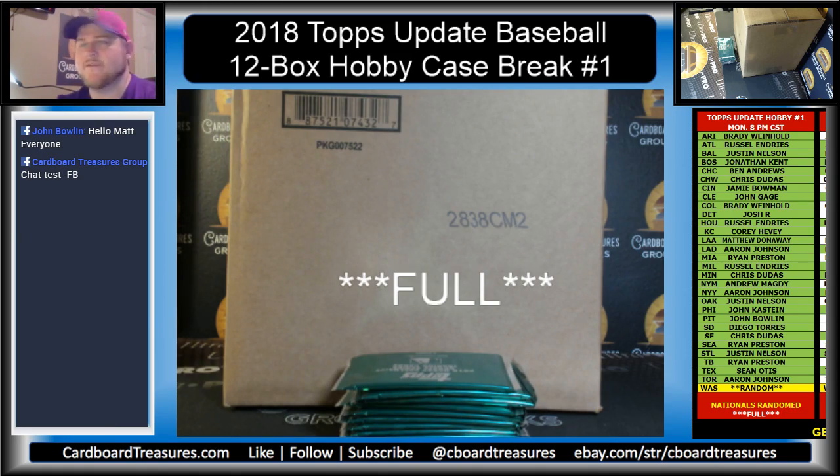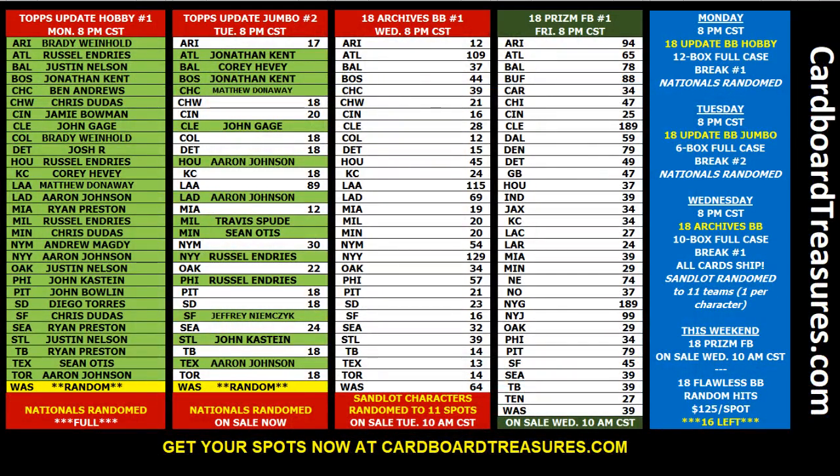Right, guys, it is 7:57. We'll start this in 3 minutes, and I am going to switch back over for just a minute. So tonight is Topps Update Hobby Case number one. And then tomorrow, case number two is Jumbo. We have, I think, 15, 16 spots left.